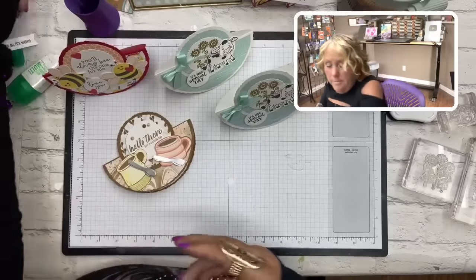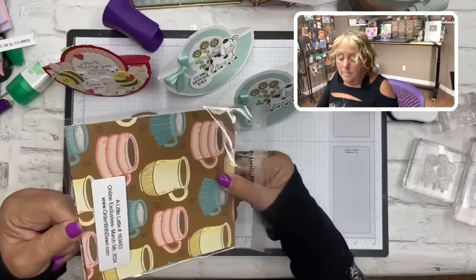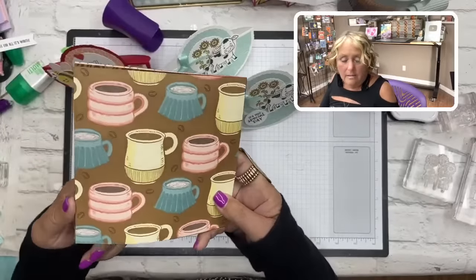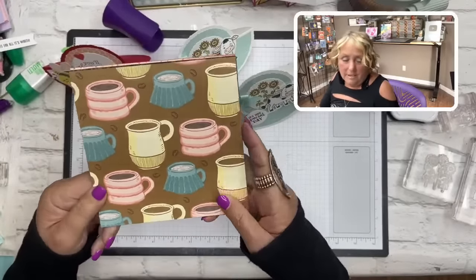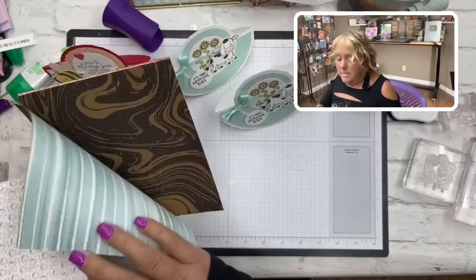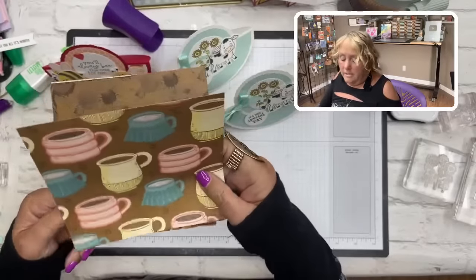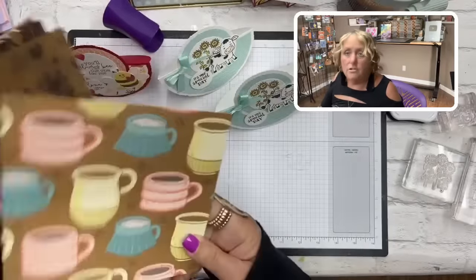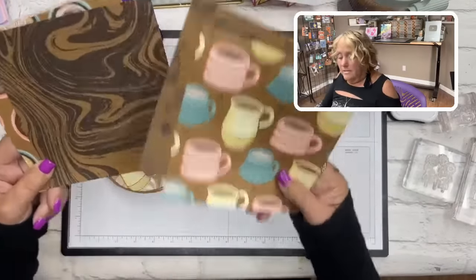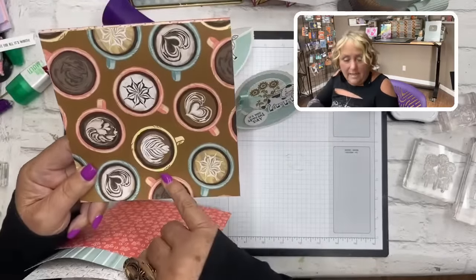So this is the designer paper. This is a little latte. And of course, the paper comes in 12 by 12, but in the class, I'm thinking you're going to get a quarter pack of the designer paper. So you'll get maybe one or two pieces of each. I'm not sure. I have to figure it all out to make it cost effective, but you'll get cards. I'll design the cards and you guys can make the cards right along with me with the videos. So these are the papers. That one looks like mocha. Love it.